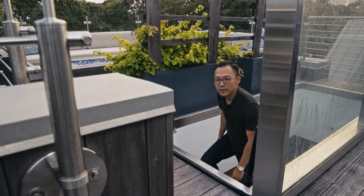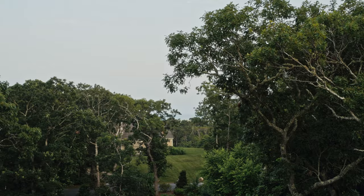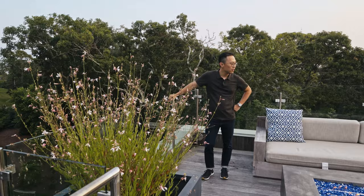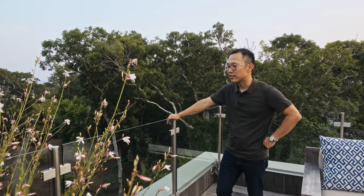And here we are at the roof deck. As you can see, we've got a great view that came straight out as you went up the ladder, and as you get out, you can really just see the ocean. We've talked about a lot of the visual transparency of the house, and obviously we've looked at cable rail, and in the end we decided to keep it glass and just preserve the views out.